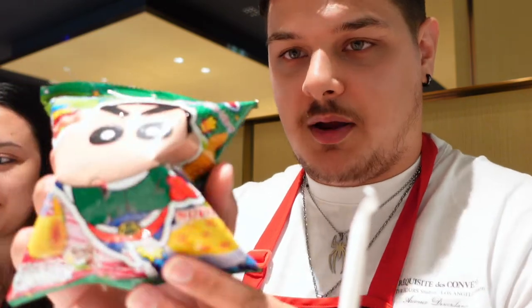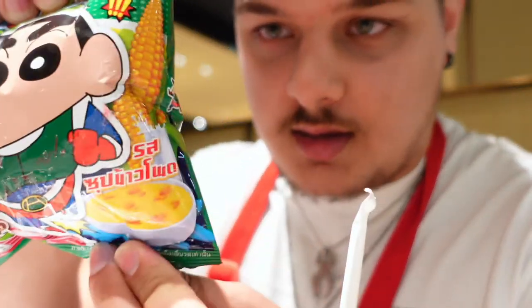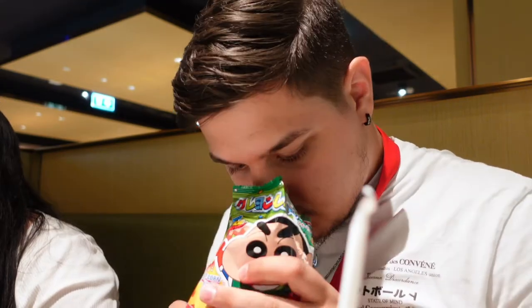And so this is apparently a corn-based snack. Let's open it up. Ooh, they smell interesting. Oh yeah, I love these. Puffy. They are puffy. I love those. And so sweet, oh my gosh. That is so good.